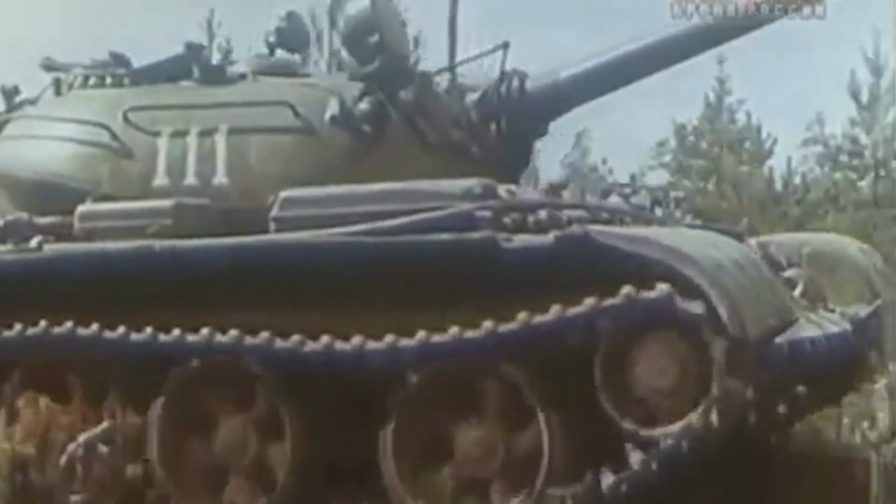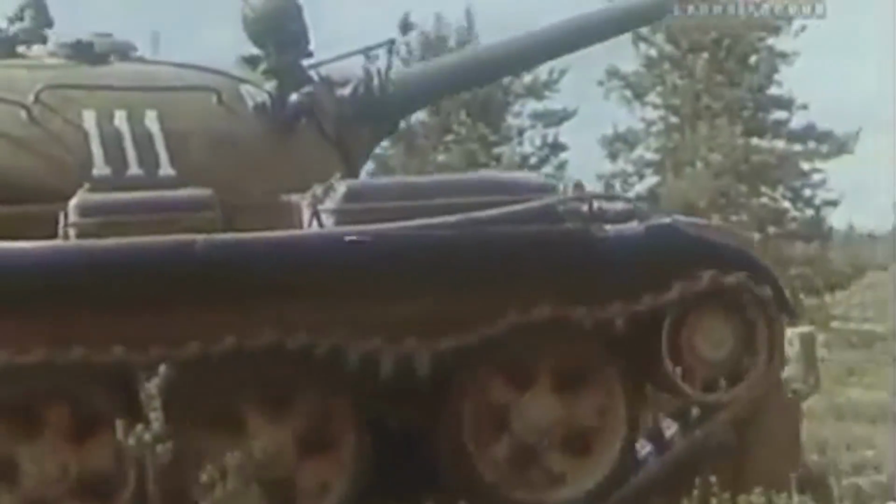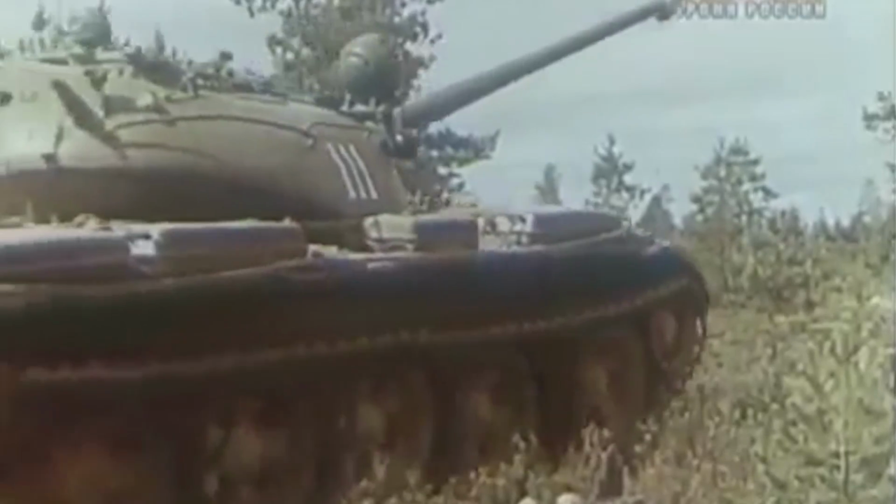Its 100mm main cannon was the most powerful tank-mounted artillery piece in the world at the time, and it had a top speed of 30 miles per hour. The T-54 saw action in 1956 when it was used to crush an attempted Hungarian revolution. Then it was used multiple times against Israel in the 60s and 70s.